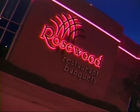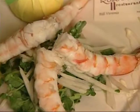First, it's out to Rosemont for a visit at the Rosewood Restaurant. Our host Peter Diaz and Chef Tino Alvarez walked us through their classic appetizers and entrees.